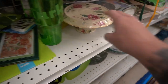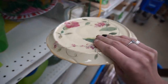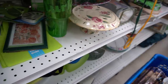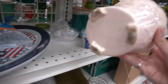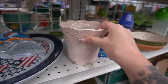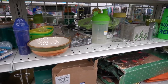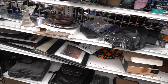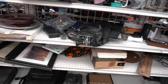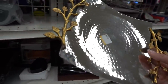Now this cake stand right here is Fenton-style, it is a floral pattern. Some of the Christmas pattern cake stands do sell pretty well, but not the floral ones. Now here we have a pink little planter. It's got some crazing and obviously has a little bit of age, but I decided to pass on it because of the discoloration. I liked the contrast of the gold and the silver on this, but there was some tarnish and there was a modern sticker on the bottom.